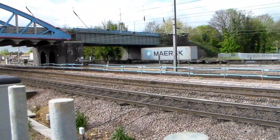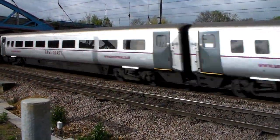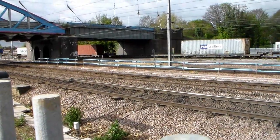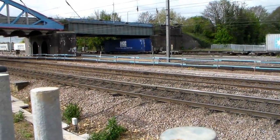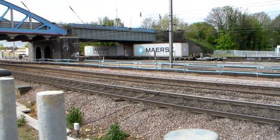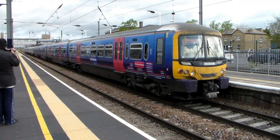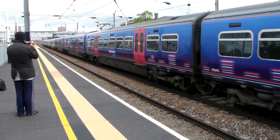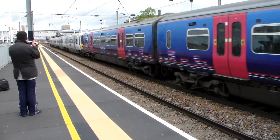Through for VTEC, King's Cross to Waverley. That'll save some battery. Leaving, 365506 the Royston Express and 365523 with the 0846 Great Northern service to London King's Cross.